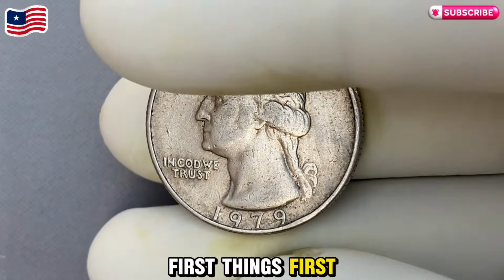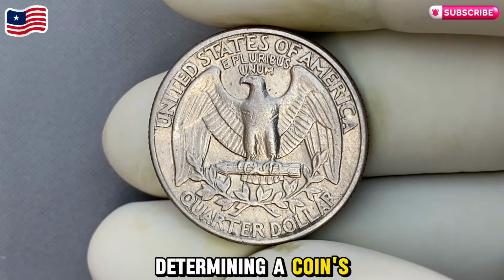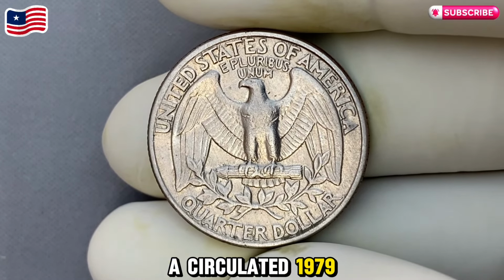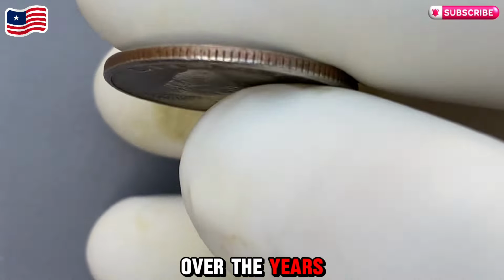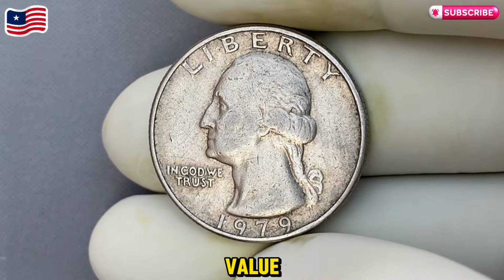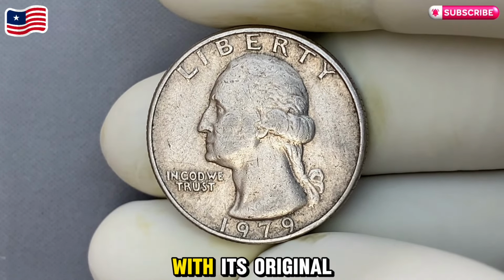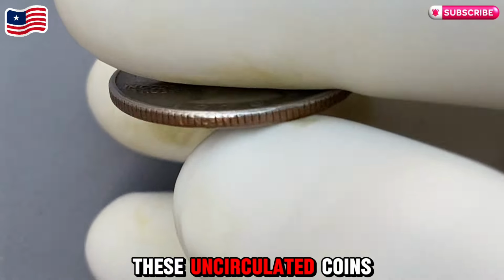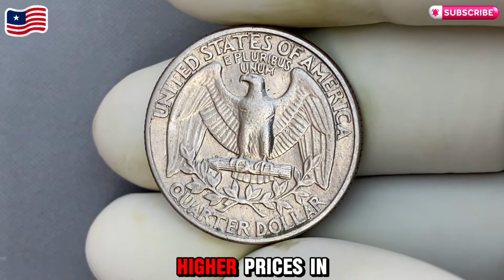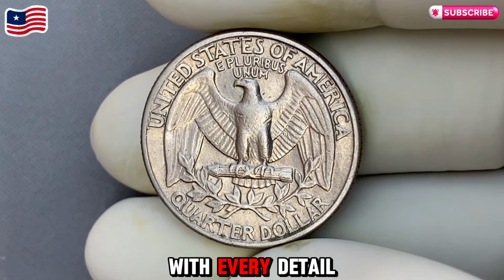First things first, condition plays a huge role in determining a coin's value. A circulated 1979 quarter that's been handled, scratched, and worn down over the years will only be worth its face value, or maybe just a bit more, but finding one that has been preserved in mint condition with its original shine and crisp details is a whole different story. These uncirculated coins are rare and command much higher prices in the collector market because they represent a moment frozen in time with every detail intact.